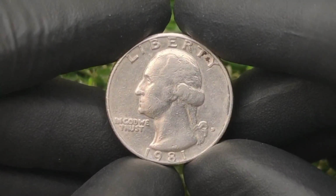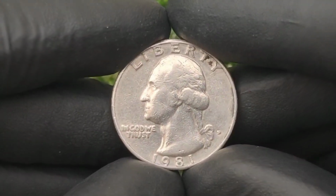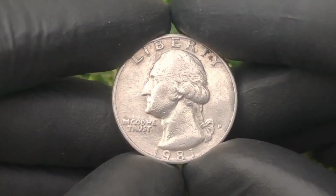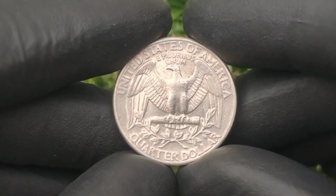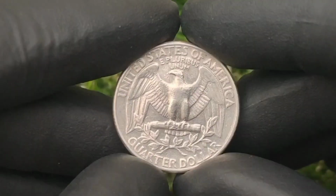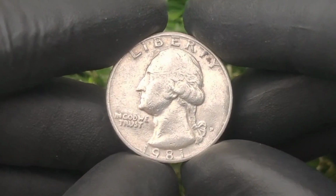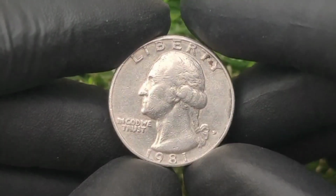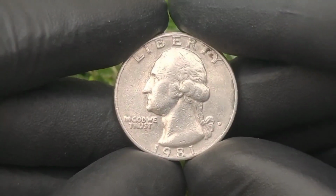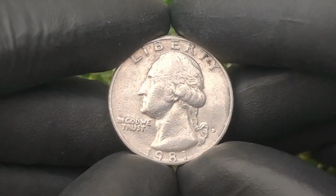Beyond the errors and the market dynamics, the historical context behind the 1981 quarter adds an additional layer of intrigue and value. Coins are not just minted currency, they are historical artifacts that represent a particular time, place, and context. The early 1980s in the United States saw a significant economic transition, and this quarter was produced during a period of change that encompassed both high inflation and economic uncertainty. Collectors are often drawn not just to the physical properties of the coins, but also to the stories, memories, and emotions they invoke. In this regard, the 1981 quarter carries historical significance that elevates its value beyond mere monetary measures.